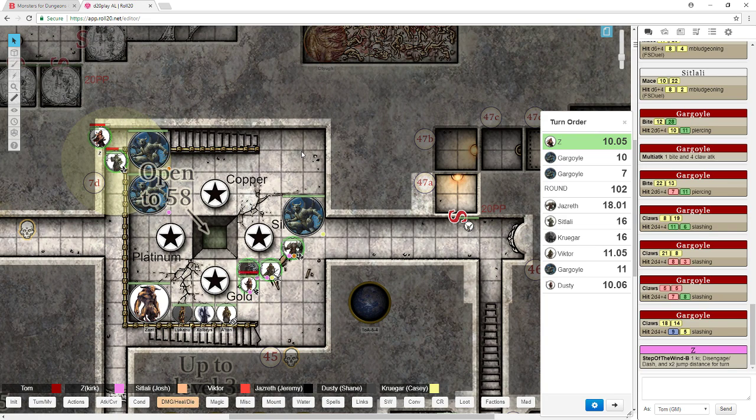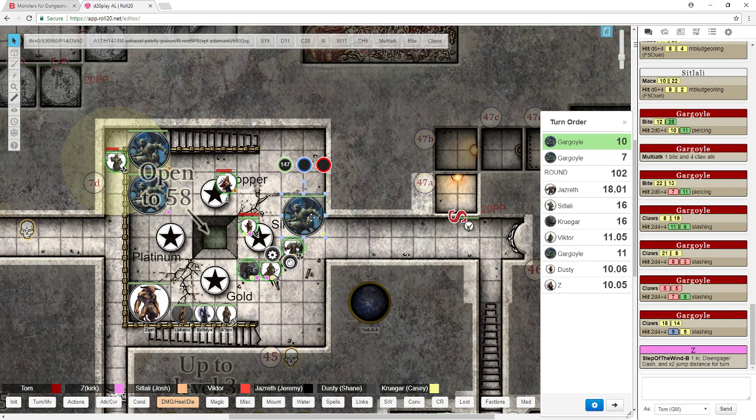Yeah. Tom, can we be in the squares with the plinths like this or no? Sure, go ahead. Copper is that one? Yeah, that's right. After Z, Gargoyle's turn. The gold one here.